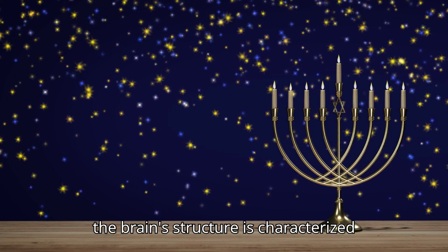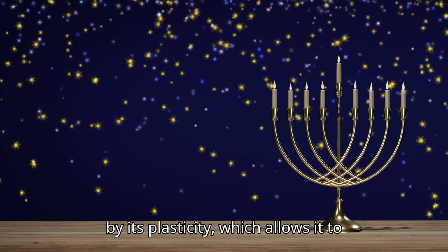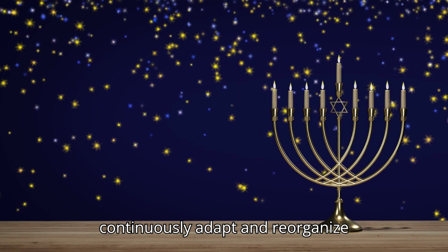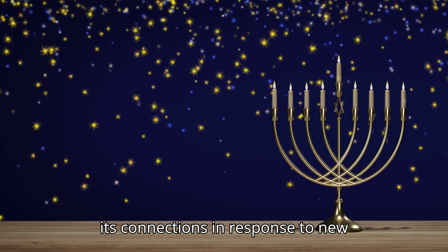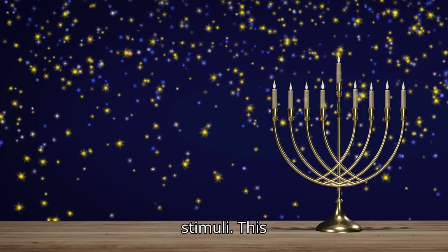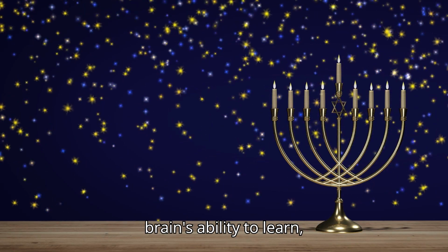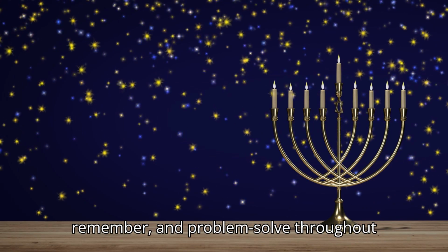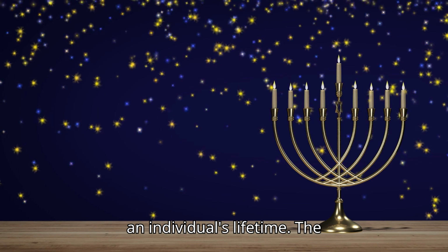The brain's structure is characterized by its plasticity, which allows it to continuously adapt and reorganize its connections in response to new experiences and environmental stimuli. This plasticity is fundamental to the brain's ability to learn, remember, and problem-solve throughout an individual's lifetime.